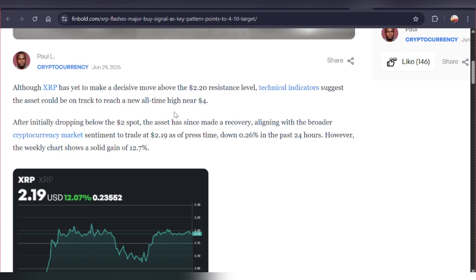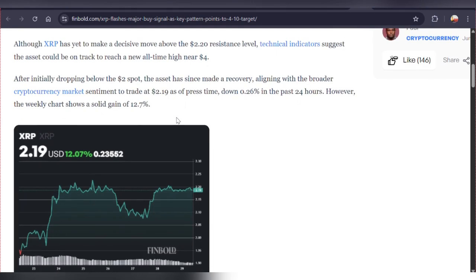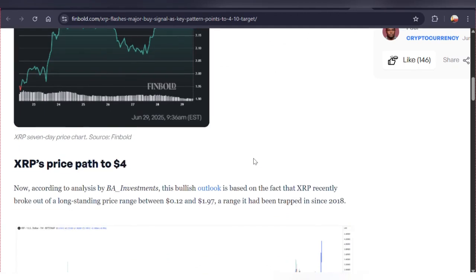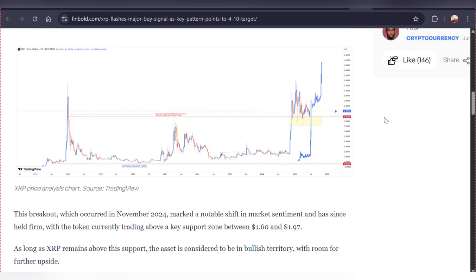As you can see in this article, the analysis by BA_investments is showing us something absolutely incredible. XRP recently broke out of a long-standing price range between 12 cents and $1.97, a range it had been trapped in since 2018. This breakout happened in November 2024, and it marked a massive shift in market sentiment. What's even more bullish is that this breakout has held firm.